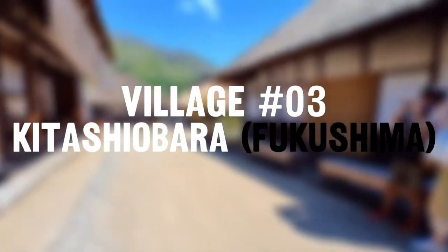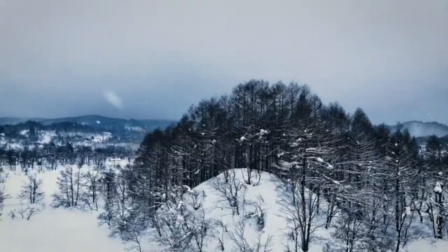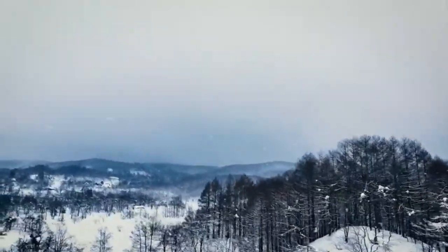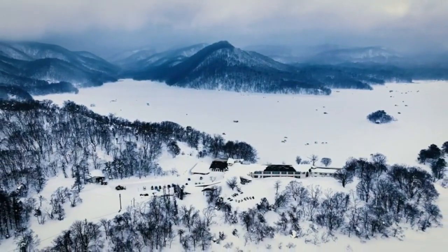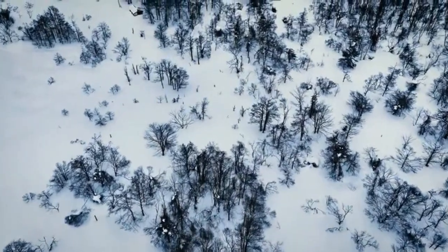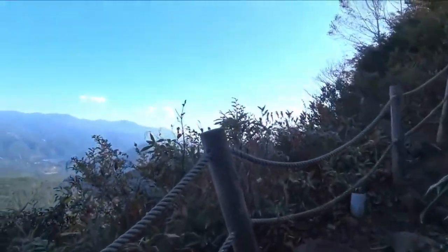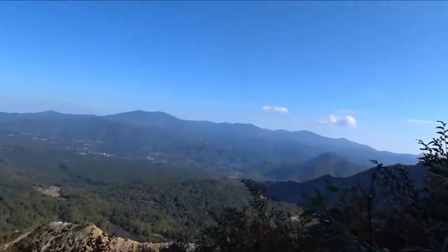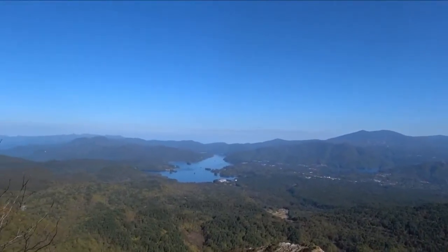Kitashiobara, Fukushima. Kitashiobara sits deep in the mountains of Fukushima Prefecture. And what makes it even more fascinating is that the town itself was formed by merging 3 even smaller villages. Today, it's a true winter wonderland, with skiers flocking to its snow-covered slopes as the mountains turn into a postcard-perfect scene. Right at the foot of Mount Bandai, the trails here offer some of the most breathtaking views. From the top, Lake Inawashiro stretches out like a mirror, perfectly reflecting the sky.